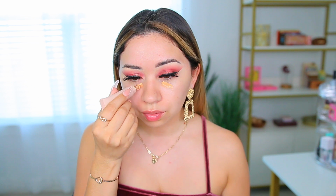And then next is also a pretty new product. This is by Fenty Beauty. I've only used this one once, but I really liked it in my last video. So I'm just gonna apply this on the, oh, I applied a lot already. So you only need a little bit. I'm just gonna use what I have underneath my eyes to apply it around my nose because that was a lot of product. And it is pretty orangey.